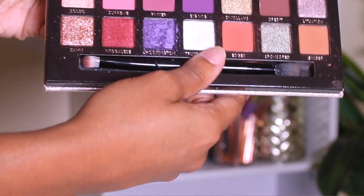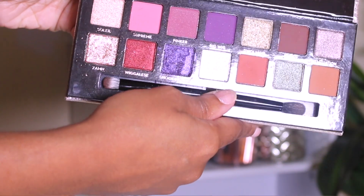And it has a sticker on it, which I am going to be removing once I do my eyeshadows. And look at the colors. The colors are so freaking beautiful. It also has a plastic on it. Once you remove the plastic, it has these different names, the names of each eyeshadow. And she also has a blending brush down here, which is perfect in the palette. An extra blending brush is always good.